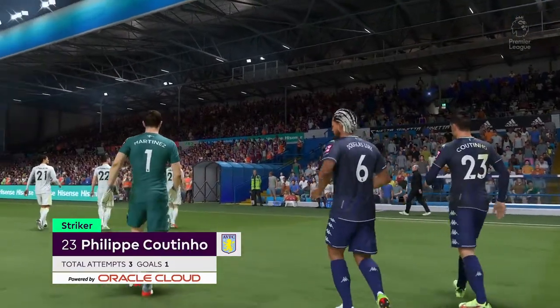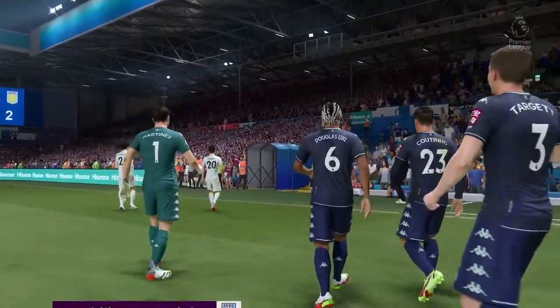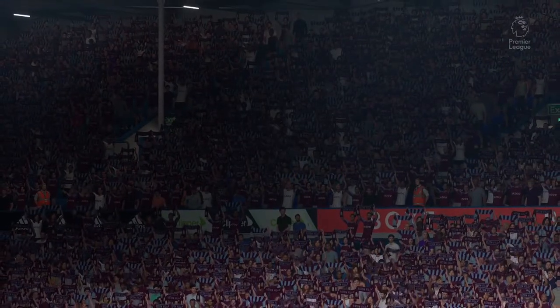Well, he should be happy with his goal and the win, but he'd be slightly annoyed that he hasn't scored a couple more. Overall, though, I thought he was excellent.